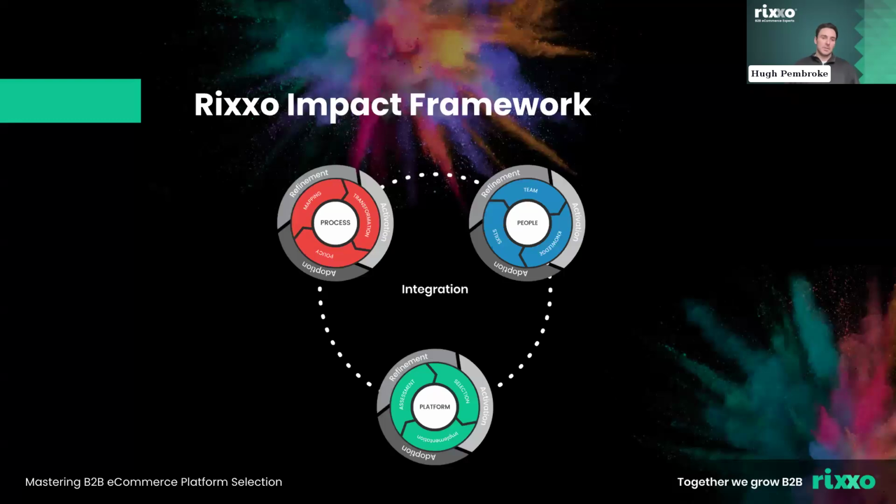So when we're speaking about business needs and writing requirements, it's super important that we're taking into account what the impact is on process and what the impact is on people. And likewise, when we're looking at business needs and requirements, how can we solve that business problem with these three pillars? It's not always going to be with platform. Sometimes it's going to be an adjustment to process to make sure you're fitting in with the platform.